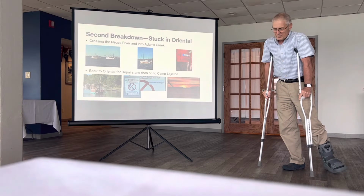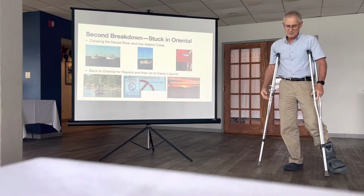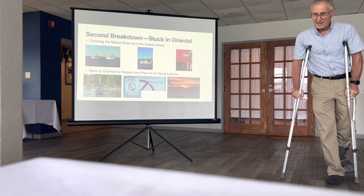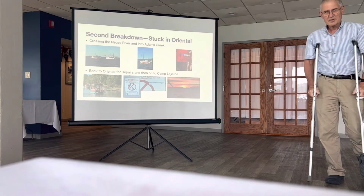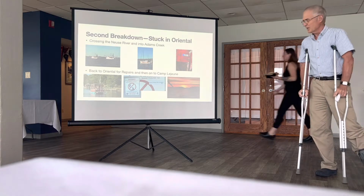And so when we were about to leave, I thought, well, I better check the transmission fluid. So I pulled the dipstick out of the transmission fluid. There wasn't any in there. And I looked down and the transmission fluid was in the bilge. So I thought, oh my God. So let's fill it up, see what happens. We filled it up, it started dripping out.